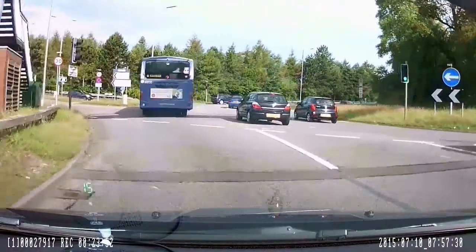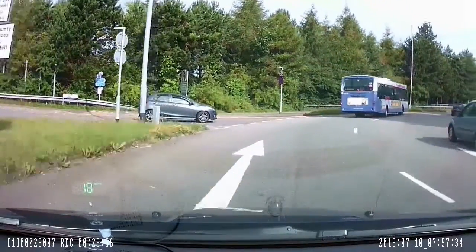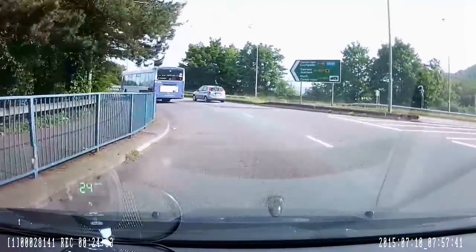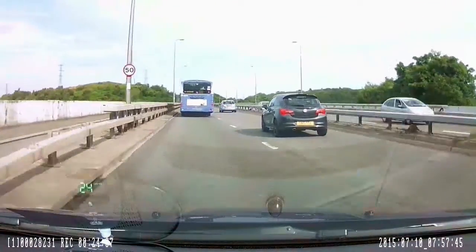Now it's the second exit we're taking, and it's really important we stay in the left-hand lane. Pupils have a habit of drifting across at this point to the right. Mirrors and signal to the left, and stay in that left-hand lane. Little left mirror check as we exit the roundabout.